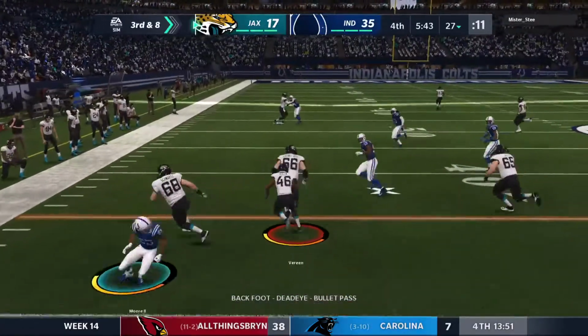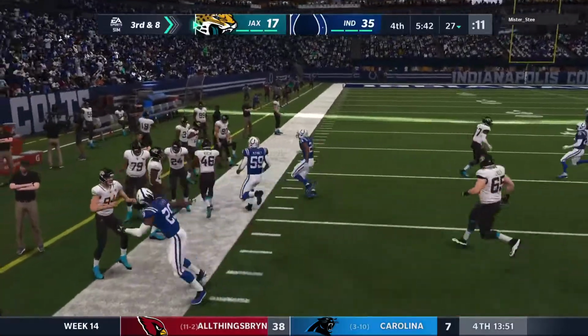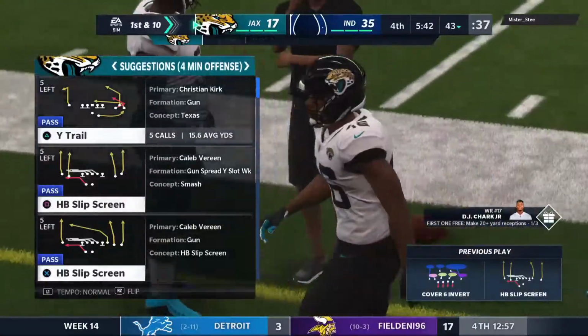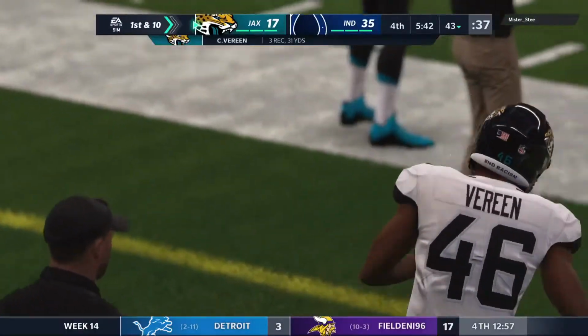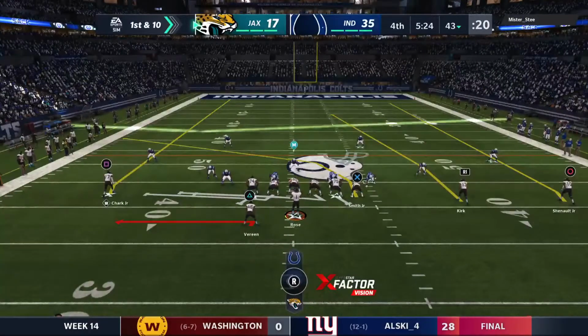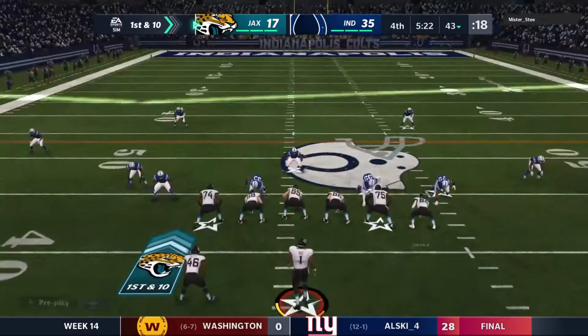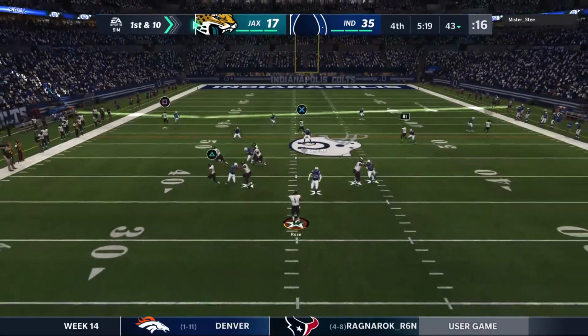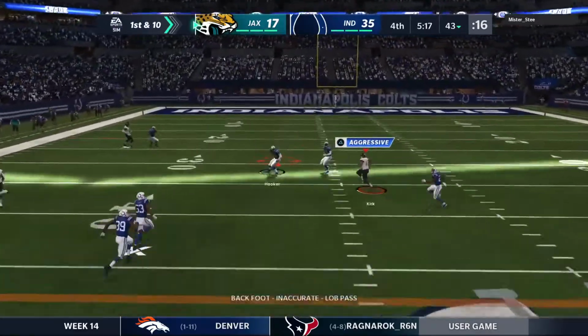A screen here to Vereen. He'll have a 1st down past the 40, and past the 40 before he's out of bounds. 16 yards that time on the pickup for the Jags and a 1st down. You cannot write these guys off just yet, not with a quarterback like that under center. You mean it actually crossed your mind, with him running the team, that you could maybe write this game off? Not yet. Not a chance.